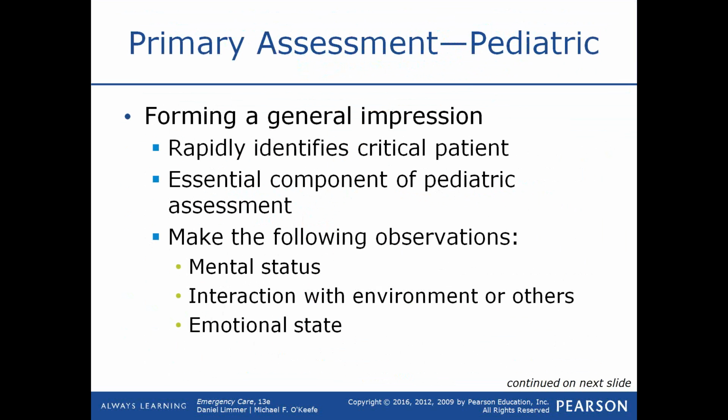Now, you can form your general impression after doing your pediatric assessment triangle. Is the patient sick? Is it respiratory, circulatory, or a combination of both? And then do my primary assessment, my A, B, C, D, and E. Your airway: is their airway open and maintainable? Does it need to be suctioned? Do they need to be positioned? Assess their breathing. Is it adequate? If it's inadequate, do you need to provide supplemental oxygen, or do you need to assist ventilations, or both?